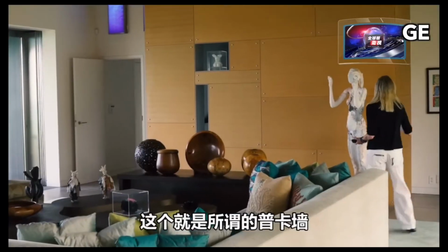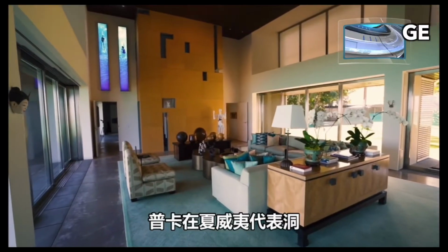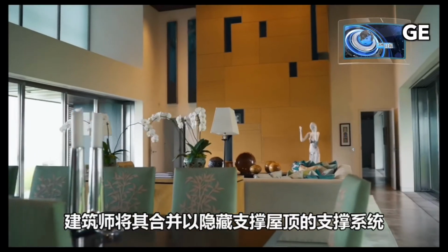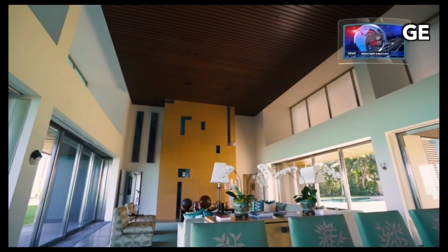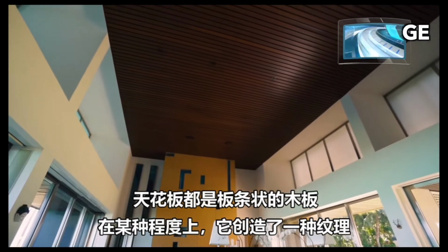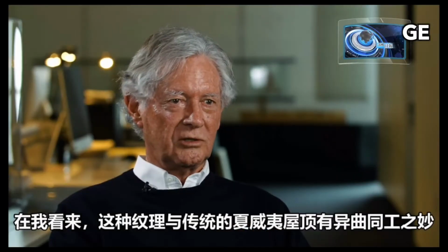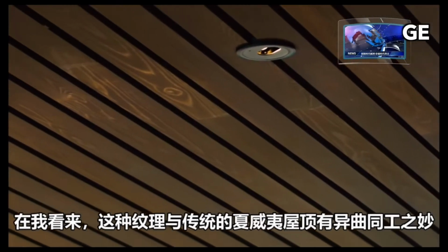This is called the puka wall. It's ash. Puka in Hawaiian is hole. So there's some strategic holes on both of the puka walls. The architect incorporated this to hide the support system for the roof. And the ceilings are all slatted wood, which in a way creates a texture that, in my mind, relates directly to a traditional Hawaiian roof when a building was just a simple shelter.